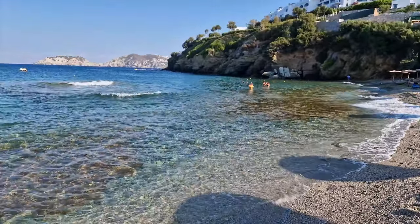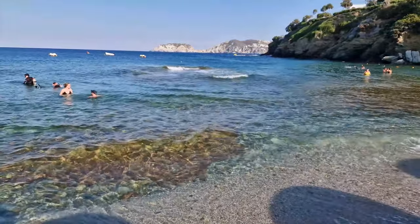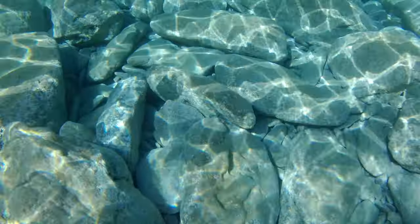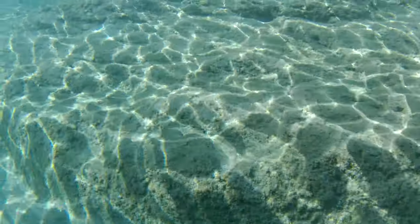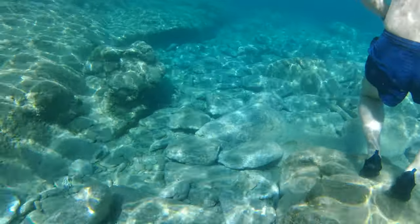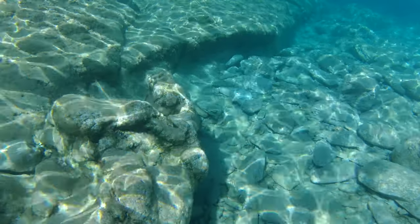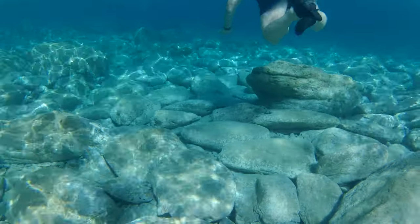The only negative thing about this beach is that the descent into the water is a little bit difficult due to the pebble beach and the dangerously slippery rocks in the water. However, this problem is easily overcome by using water shoes and a bit of experience. In fact, there are some points where it is easier to enter the sea. Once these special corridors have been discovered, everything is easier.